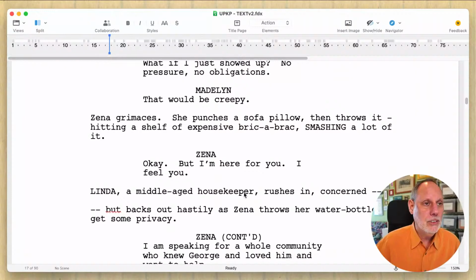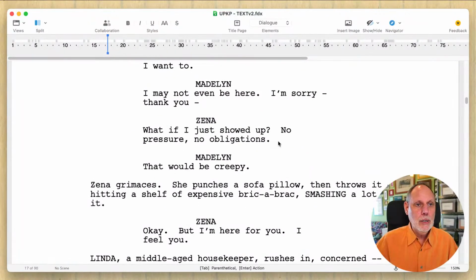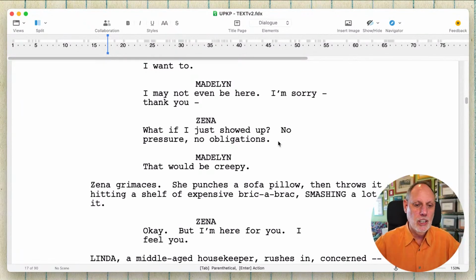All right, let's get to cutting. And once again, I'm not really worrying too much about the rewrite. I'm just worried about getting rid of clutter.